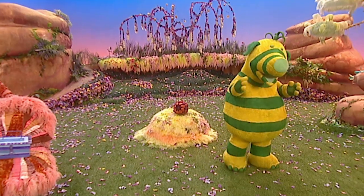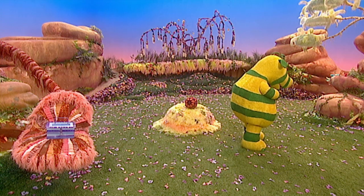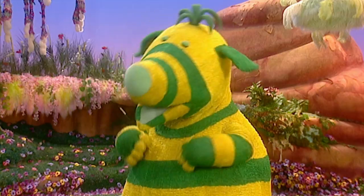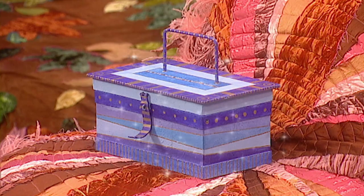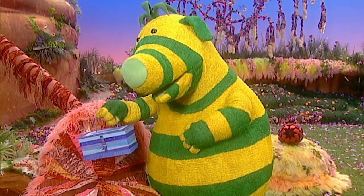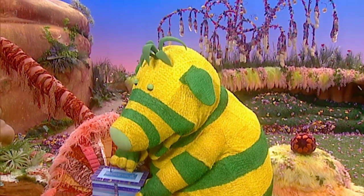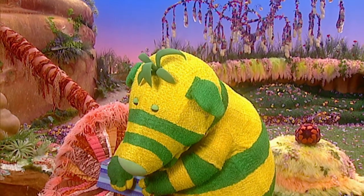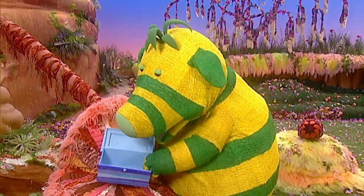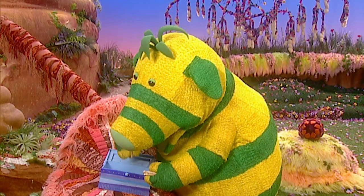Now, there is something to be found here. Where is it? Is it here? No. Is it there? No. Oh, can you see it anywhere? Oh, what's this? There's a handle to carry it. Oh, there's something inside. What can it be? Oh, look, I can open it. Oh, look at these. They're all shiny. I wonder what they are.